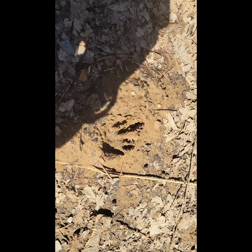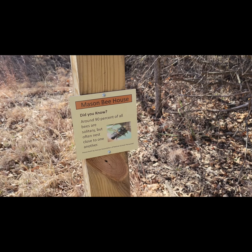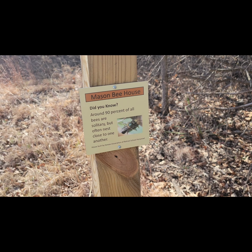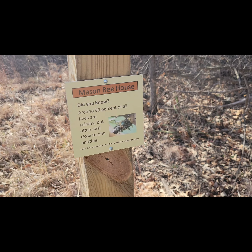So we found a little raccoon print, which is kind of cute. The Mason Bee House. Around 90% of all bees are solitary, but often nest close to one another.